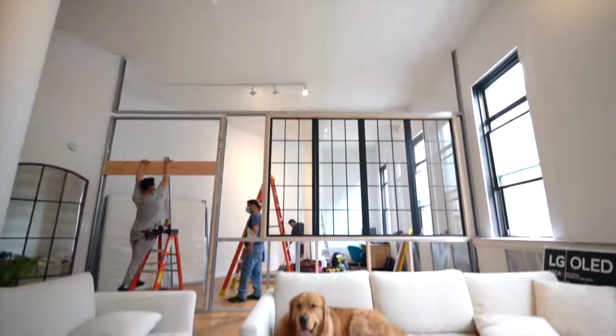Either this wall is going to look amazing and totally elevate the apartment, or it's gonna be totally ridiculous.